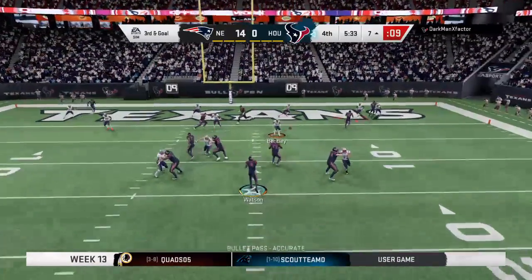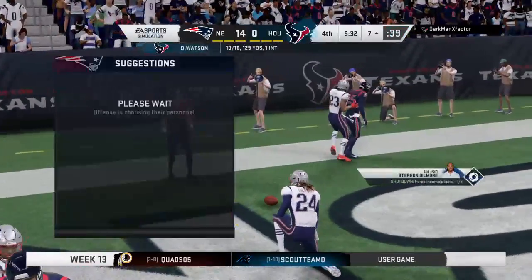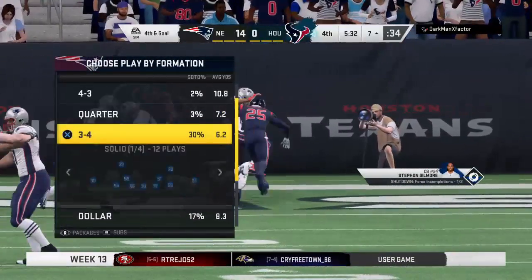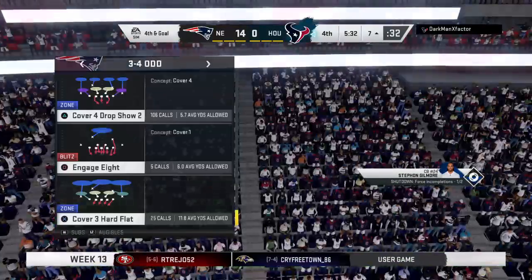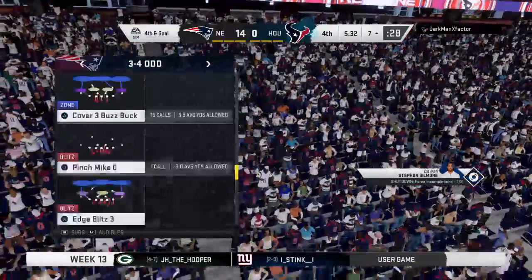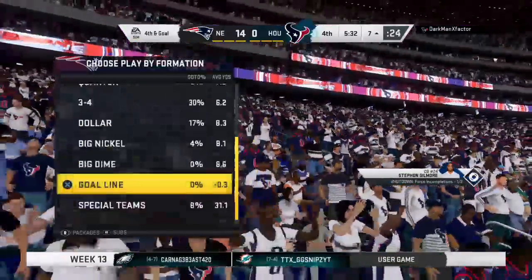Now Watson operating from the gun. Looking end zone, but it's incomplete. So now 4th and goal. You're trailing by a decent amount here. What are you doing, Coach Davis? Well, I've got to think to myself, just how many more opportunities am I going to have this close and have this chance? I've got to go for it right here. The clock's dwindling on me. Let's go get it done.